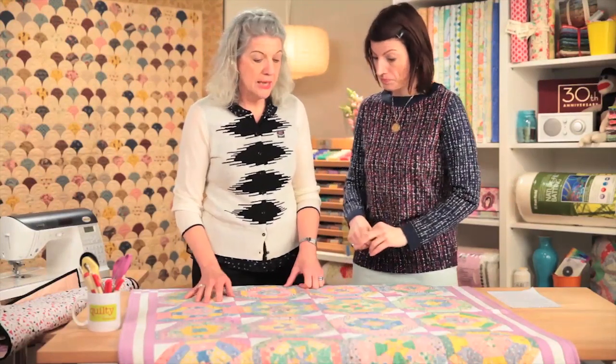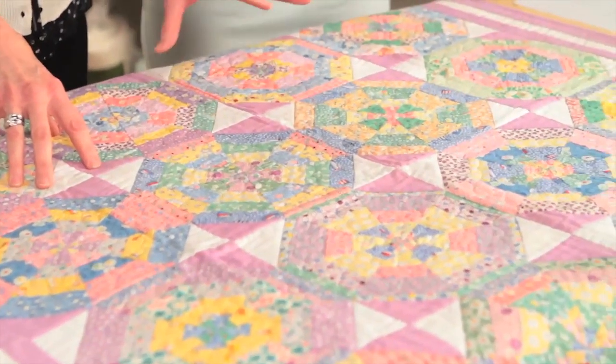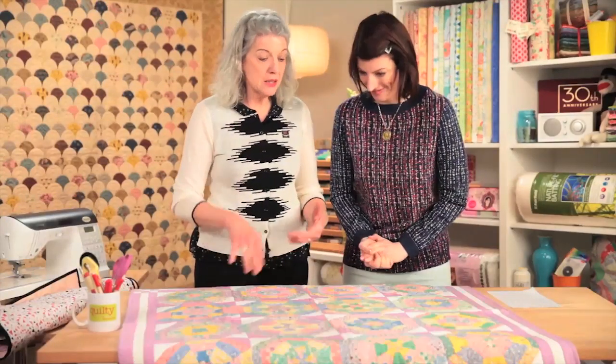Absolutely. Now this one, it's kind of funny, because when I looked for quilts to bring, this is string spider web. It was in Love of Quilting magazine years ago, and when I hunt for a baby quilt to give away from my stack, this one has never gotten given away because it is more intense work.